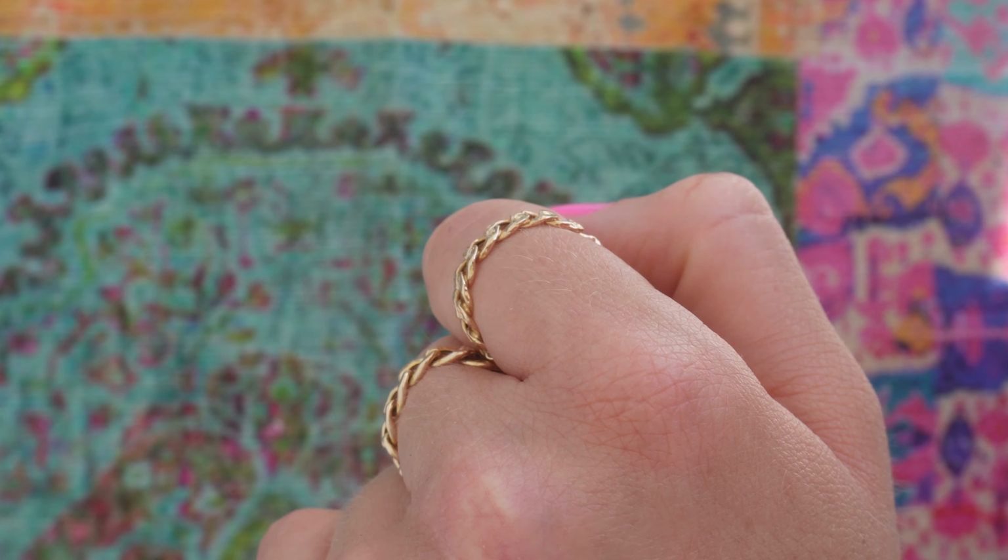Self-explanatory, these are super popular now. And the next one is, I guess you could call it a chain ring, and it's flexible just like the other Mejuri one that I was just talking about. My mom actually got me this one recently. I think it was during the holidays this year. She got matching ones for my sister and her and me. We always do matching cute gifts for the holidays.